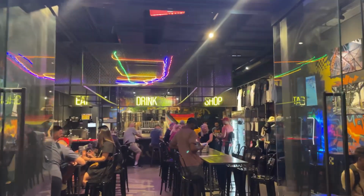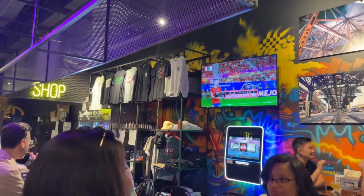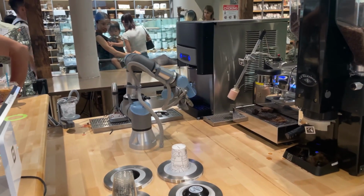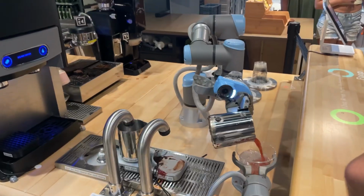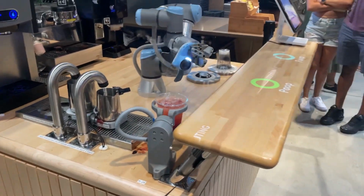After walking a bit, we decided to head over to Bronx Brewery to enjoy some food and watch a soccer match. Also, we stopped at this store where there's a robot taking orders and making coffee or drinks that are on the menu. What? AI is really taking over the world.